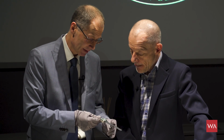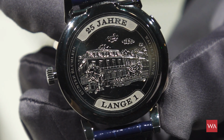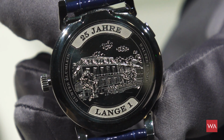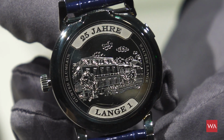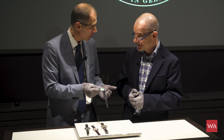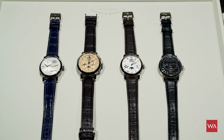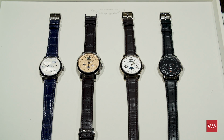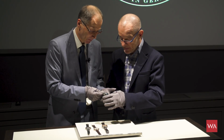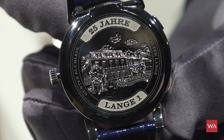And in addition, it is, as you said, the half-hunter case with a hand engraving. And it's not only the family domain, which is engraved here in the middle of the case back, but also the names, probably difficult to see, of Günther Blümlein and Walter Lange. This is to pay homage to the two founders of our brand. We made the comeback of this brand in 1994 with the first collection, and so we wanted to have a very special piece to remember these two visionaries who made everything possible. It's the first time ever that the name Günther Blümlein is represented on a Lange & Söhne watch.